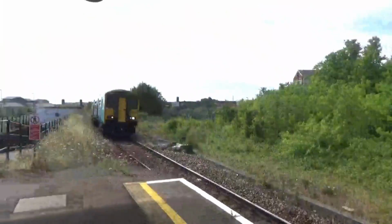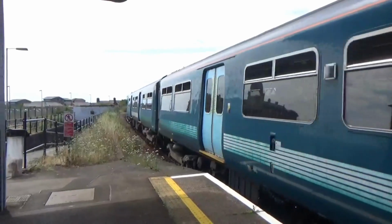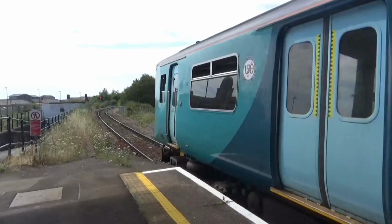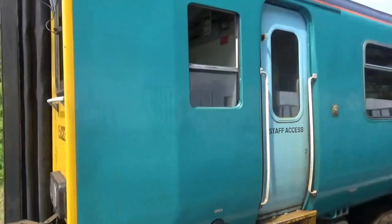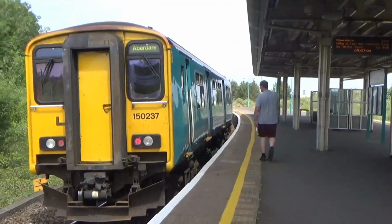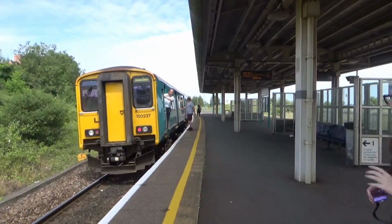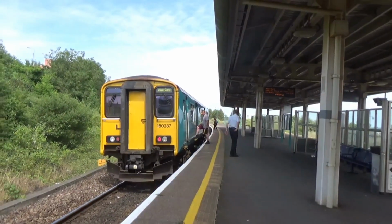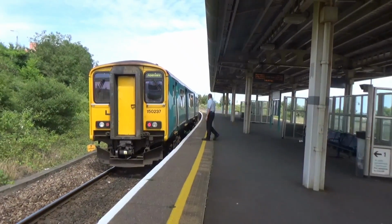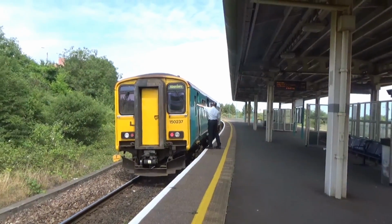And here is 15237. That is on the 1448 Arriva Trains Wales service from Barry Island to Aberdare. And today I'm at Barry Docks, located on the Vale of Glamorgan Line. And here is 15237 now departing.